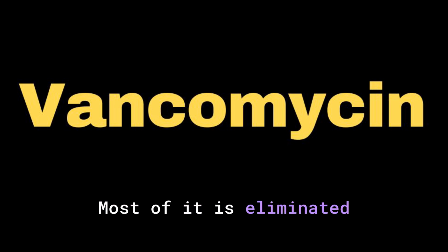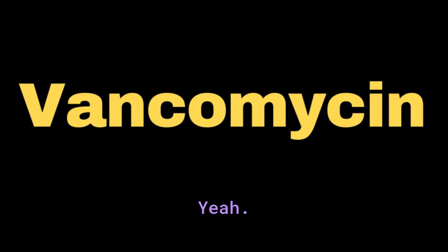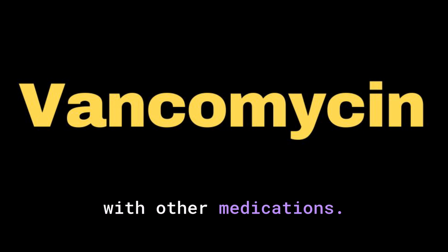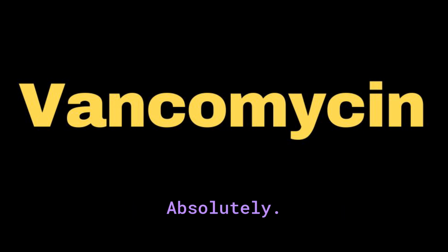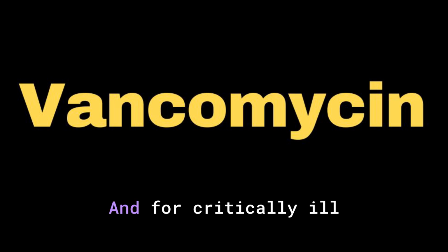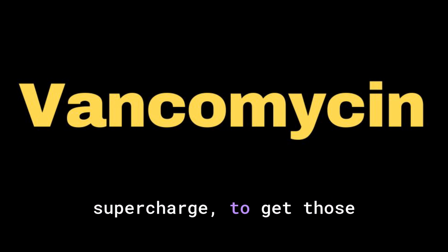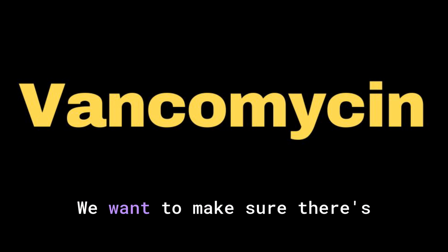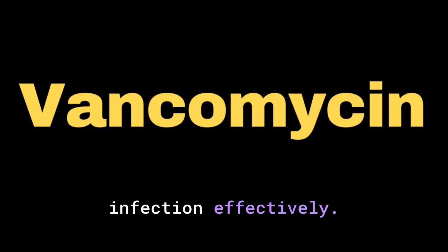Most of it is eliminated through the kidneys, and about 55% is bound to proteins in the blood, which of course can influence how it interacts with other medications. All of these factors play a role in determining the right dose for each patient. Speaking of dosing, it's interesting how it's calculated based on actual body weight, not ideal body weight. And for critically ill patients, we often use a loading dose, like a supercharge, to get those therapeutic levels up quickly. We want to make sure there's enough of the drug in the body to really fight the infection effectively, but not so much that it could cause harm.